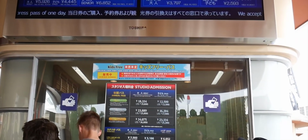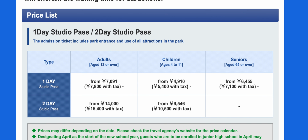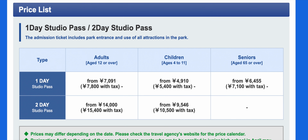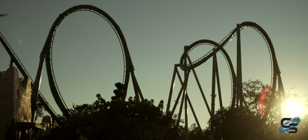However, it is nowhere near as expensive as the American parks. It's just over 7,000 yen, aka like 70-ish US dollars. Definitely one of the most expensive, if not the most expensive park that we visited in Japan. But compared to over $100 entry fee in Hollywood and Orlando, 70 is nothing.